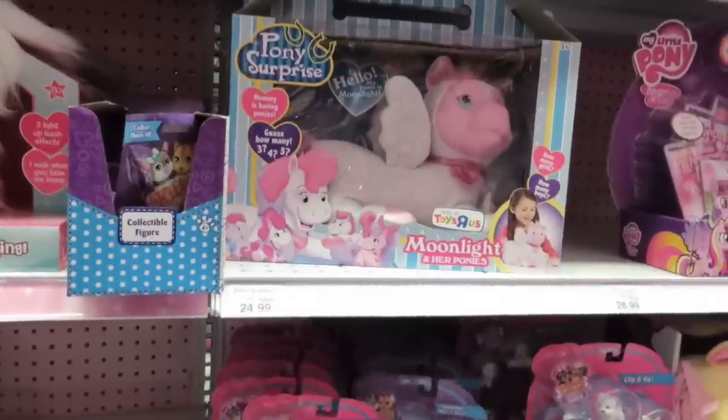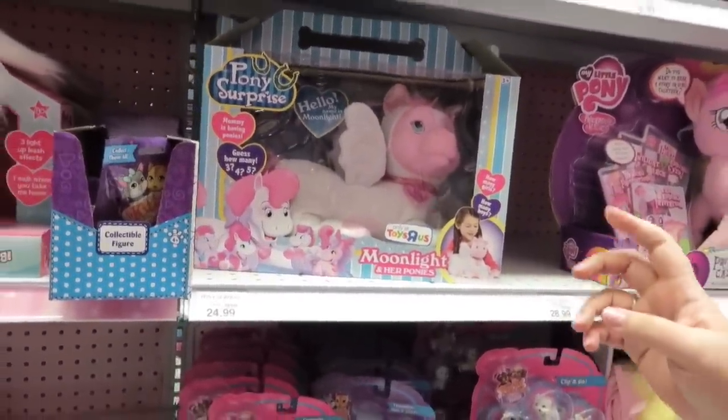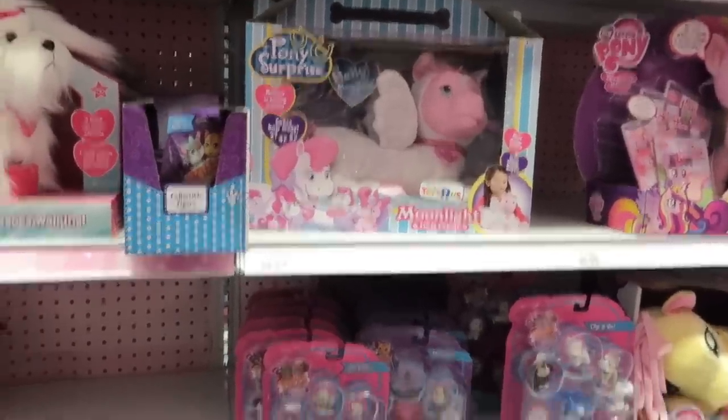And look at that moonlight and her pony. It looks like a hippo. It's a pony, but... Unicorn still. Pony. Yeah. Or a Pegasus.